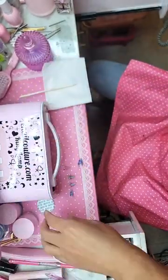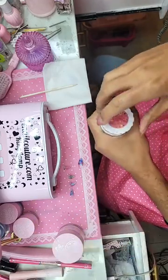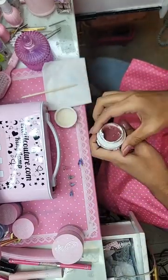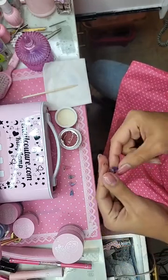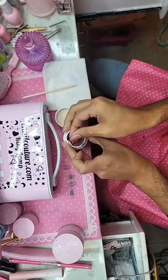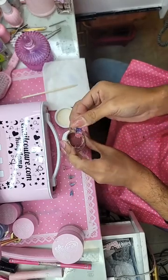Let's bake that for 1 minute. Okay. We're gonna get our pink bubblegum gel ready. Let's make sure everything is dry. Yes. So remember, you guys, when working with bubblegum gel, less is more.